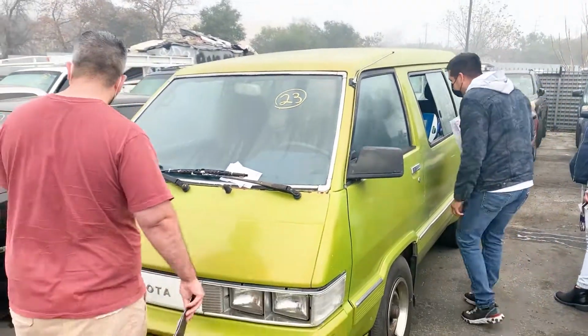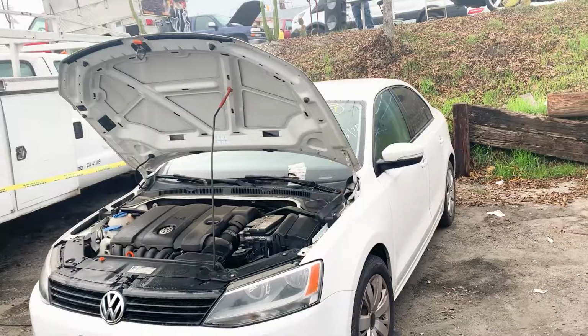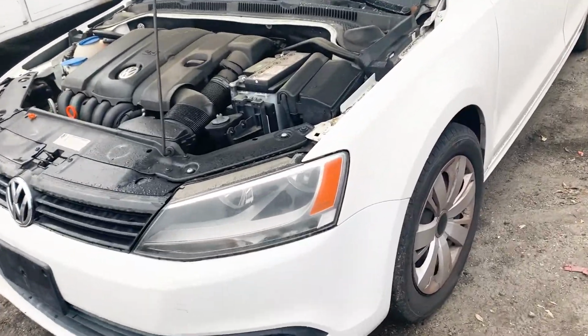All right, guys, so what's the first thing you do when you come to the auction? You really want to come 30 minutes before it starts, so you can check out the cars. Maybe ask the staff if they can open up the hood, so you can check out the oil and how the engine is. Yeah, looking if it's leaking, if it's missing a catalytic converter, all that good stuff.